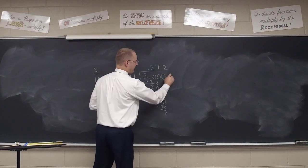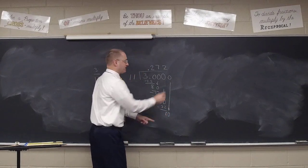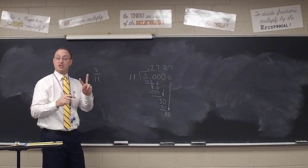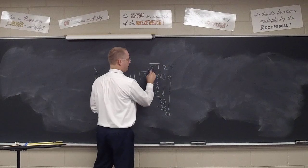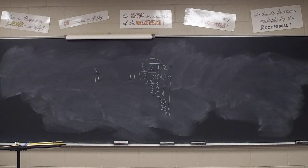Going with an 8? Which if I added another 0, means 11 would go in how many times? 7. What's happening, class? Repeating. What's repeating? The 2 and the 7, right? Not just the 2, not just the 7. So now we're going to put a bar over both the 2 and the 7. And this is 0.27 repeating.